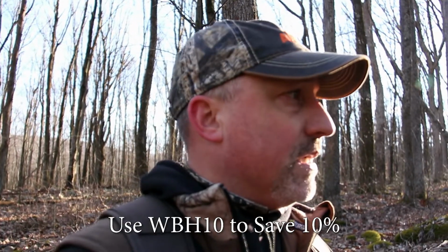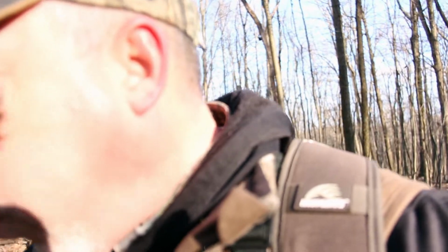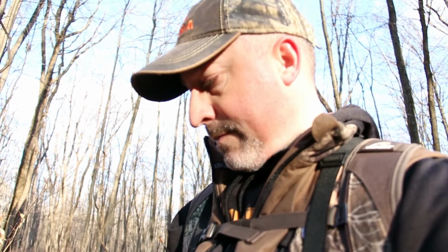But you can see I'm still seeing sign that the deer are nipping the tops of these little sapling trees here, eating the buds off the tops. So that's a good thing. I'm going to mark on Onyx here really quick that I just found some sign. So they even got a waypoint on here for Sasquatch.